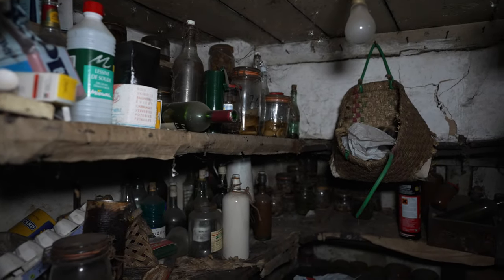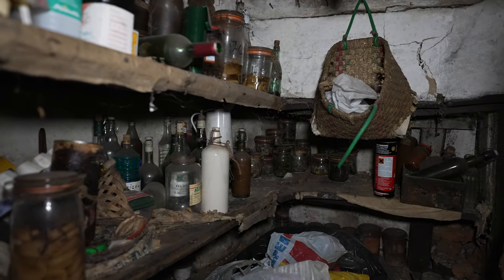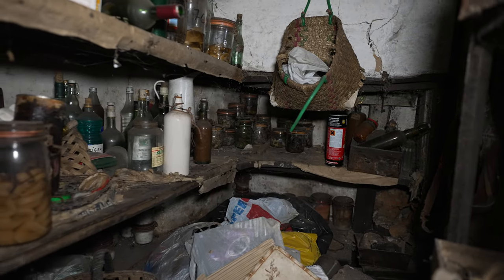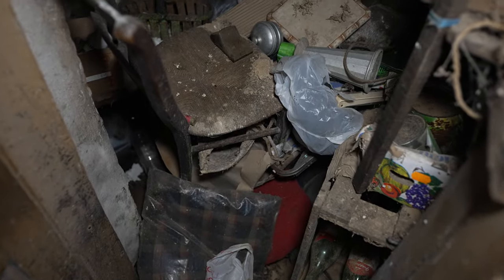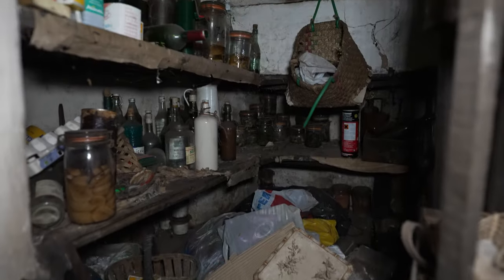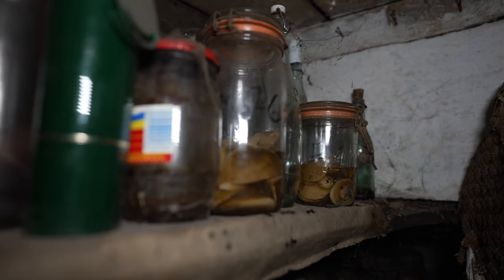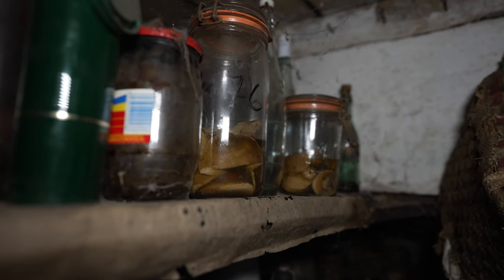Here's a pantry and it still has a bunch of food in it. All those jars back there, that is disgusting. Can't really go in there. You can see I'm not trying to climb on all that to get a close-up of those jars, but you can see all the food is still in them.